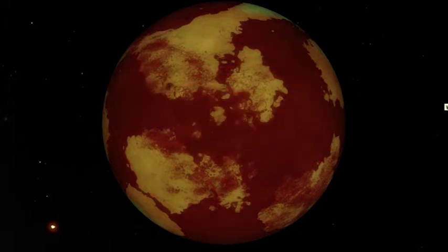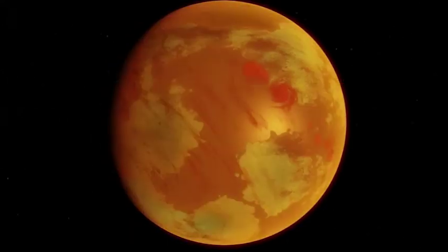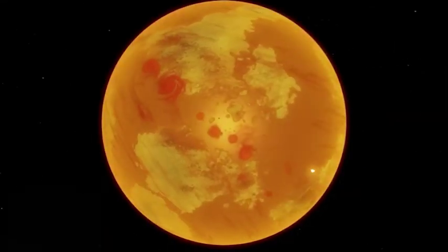You can edit a planet. You can take away water, clouds, atmosphere, and turn it into a barren, lifeless shell like that, but no, we want all that, because realism is what it's all about. So, pretty little place. It does resemble Titan in our own solar system.